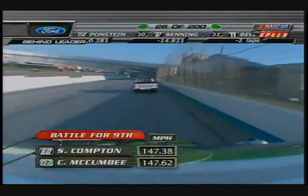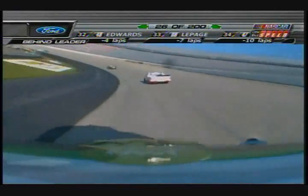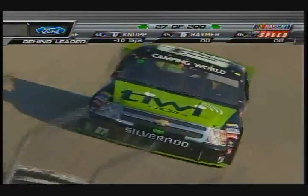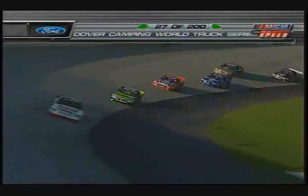You see there going on the outside of Rick Crawford, that's Matt Crafton. He started deep in this field, and he's racing toward the top 10. Riding along with Chad McCumbee as we look forward to Stacy Compton in that 60. TV.com joining Chad McCumbee for this race and a couple others later on this year. Stacy's got a little bit of a roll going, 2 top 10s in his last 3 races.